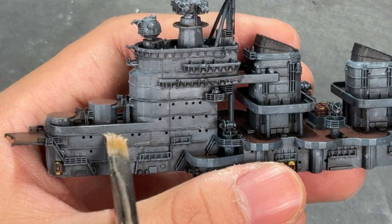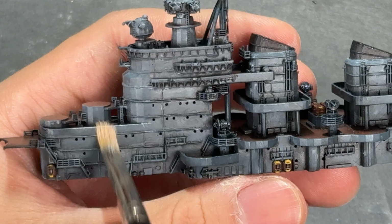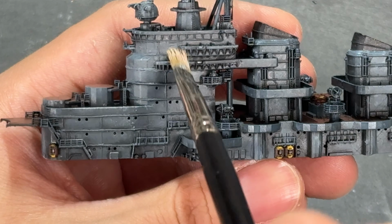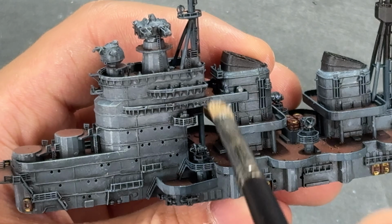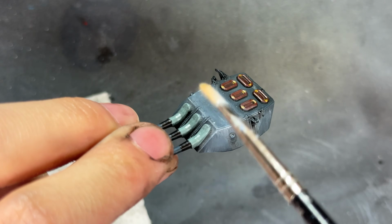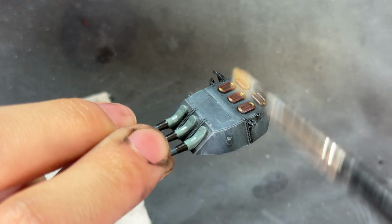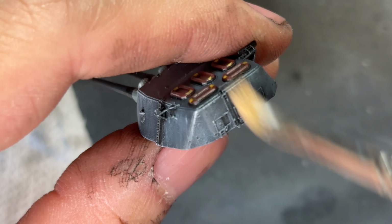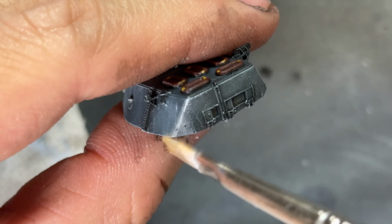Take your dry brush and carefully brush over the entire surface. Any protrusions will be picked out, increasing the amount of highlights. I found that dry brushing worked especially well for the ship's turrets, which have tons of small details and sharp edges that get highlighted really nicely.